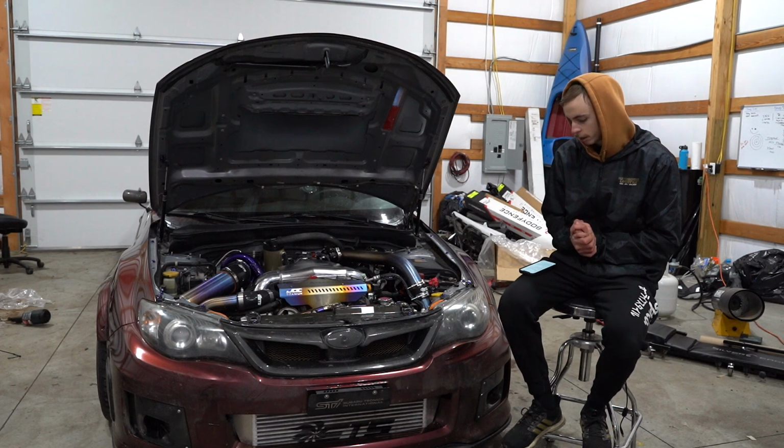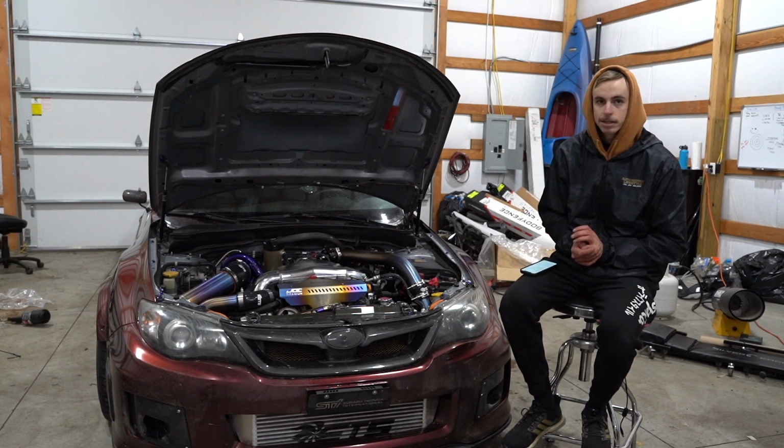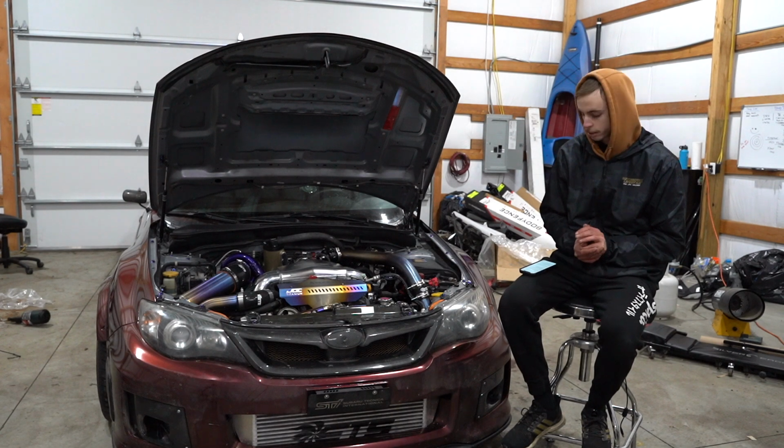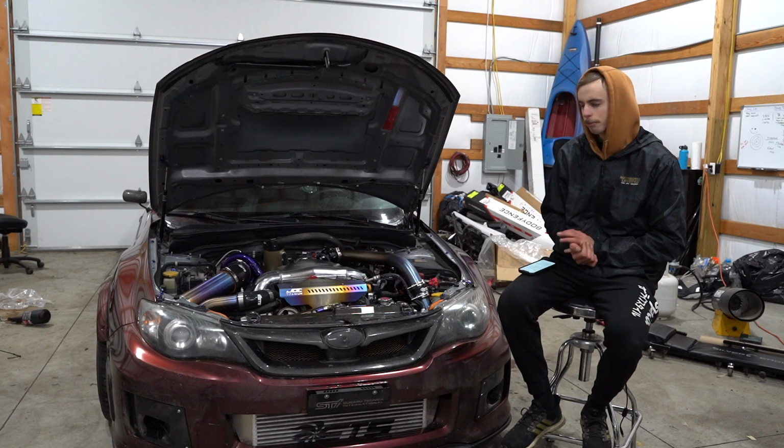Front and rear main seal, right around 20 bucks. Obviously, front main seal goes into the oil pump. We'll get to that later, but rear main seal, 20 bucks. And that pretty much completes the short block, minus some O-rings and stuff that go in there, I think. I don't think I'm missing anything.